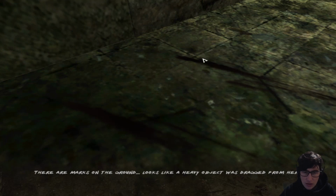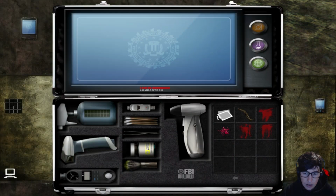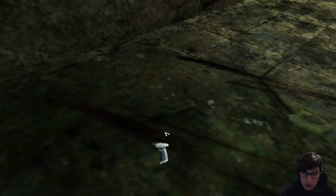There are marks on the ground. Looks like a heavy object was dragged from here. And you're not gonna let me do anything. Okay, fine.